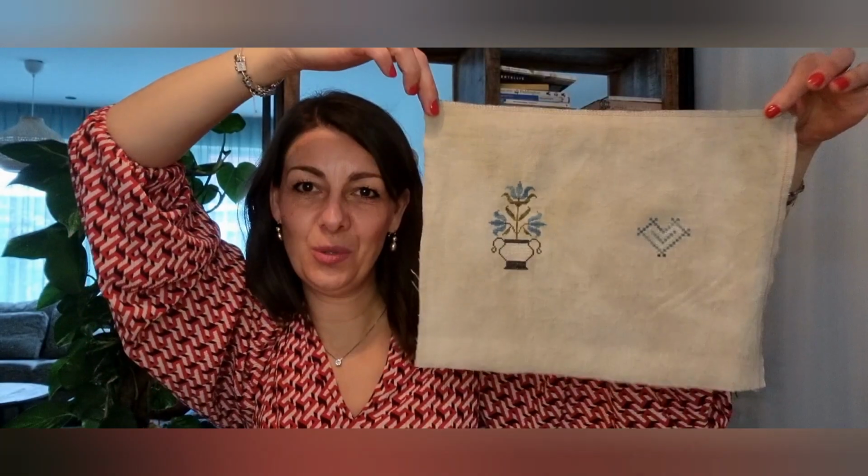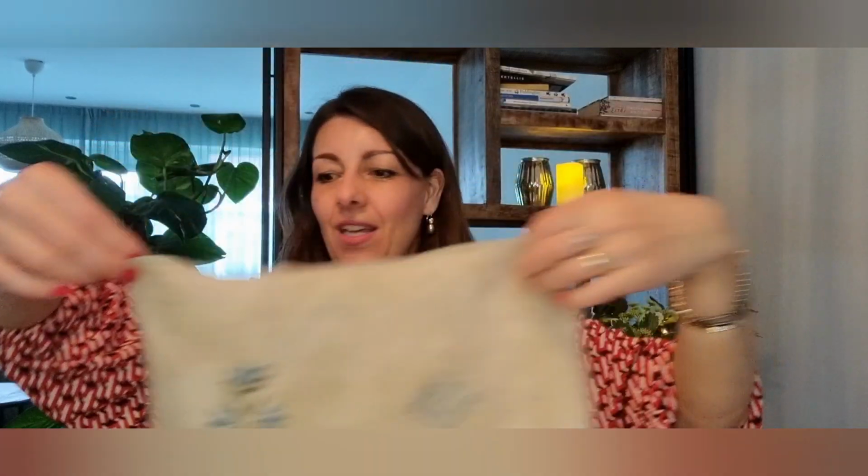And this is stitched on a 40 count Affogato by Fiber on a Whim. This is a gorgeous fabric to work on, and look at the colors. I chose my own colors. I'm not sure at the moment what they are called, but really beautiful. This was really fun to stitch. And the fun part of this is that it was a kit. I bought it as a kit.